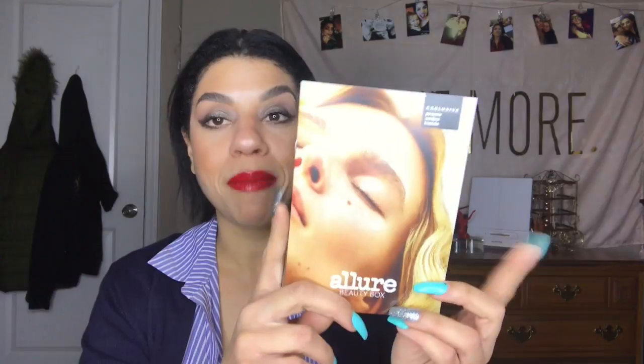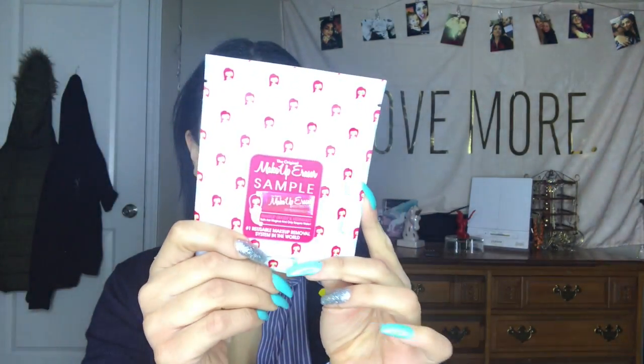Alrighty, apparently there are exclusive promo codes inside of here, and every month they give you a little mini magazine. This will tell you all about the products that you got, how to use them, retail value, things like that. Alright, so the first item that I am pulling out of the top here is Makeup Eraser. This is the number one reusable makeup removal system in the world. It looks like this is something that you add water to and it takes off your makeup. It's like a makeup removing cloth item.